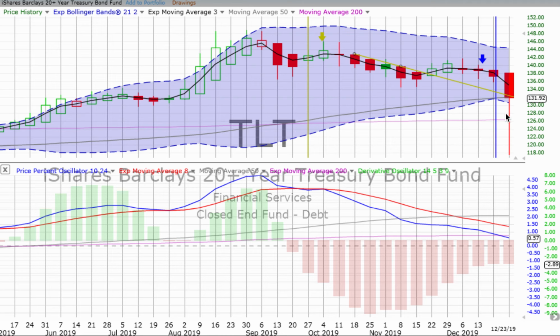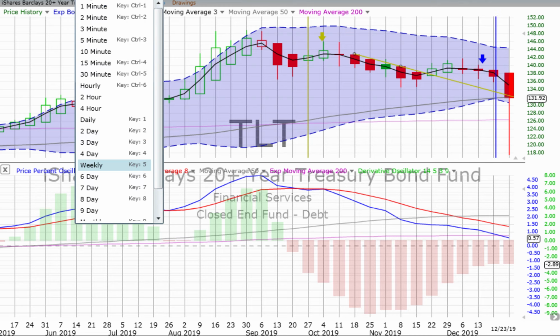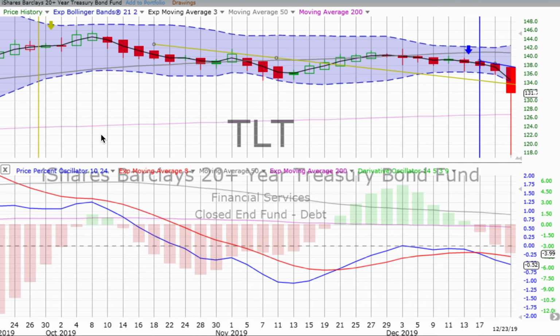And again, another really wacko, weird weekly candle starting off the first day of this shortened Christmas week with a crazy long wick on the bottom. Derivative oscillator heading down. Again, TLT down for the day, 0.15%. Derivative oscillator gaining a little bit of downward momentum. And again, remember, we have that 2-day. We'll see that when we get to it. We had that 2-day crossover in the last week. We go to the 2-day chart.